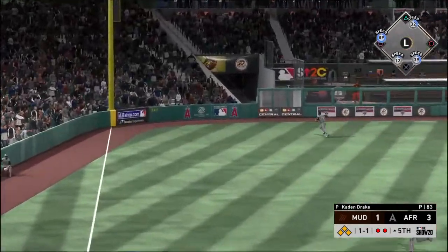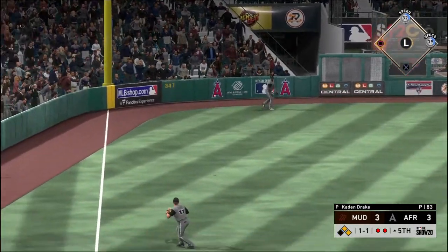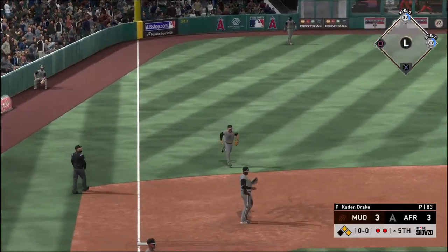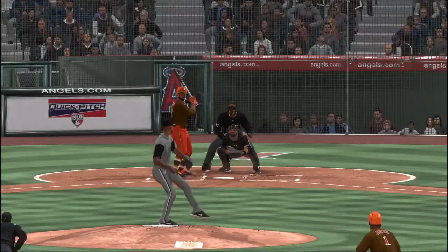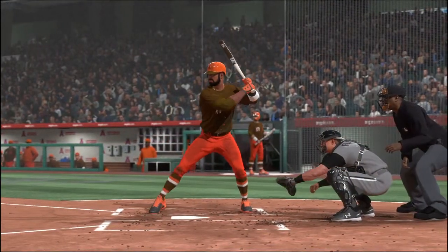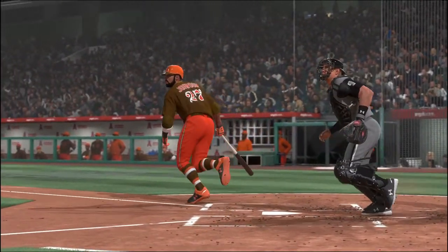This is line to left, and that finds the outfield grass for a base hit. 1 run is scored, and the second run will score as that evens things at 3. Hey, after being down by 2, getting into the middle of this one, that's a huge base hit right there, D-Row. Big 2 RBI knock. Yeah, down by 2 right there, able to come through for the team, and we probably got an exciting finish on our hands.